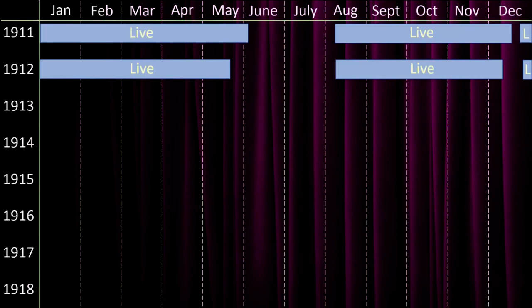This is very, very typical. Now, you'll see it's supposed to be in yellow. For some reason, it's showing in white. I've put the text live on each of these bars here. So this just shows what the Tyne Theatre is doing in 1911, and of course we start off in January with the tail end of the last December's pantomime, dramas, operas, lots of different comedies, lots of different forms of live performance, but I've just blocked them all together as live.